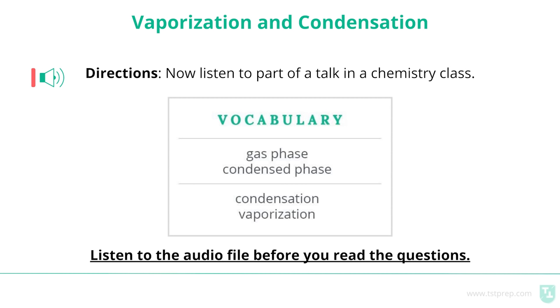Now, when the rate of condensation becomes equal to the rate of vaporization, neither the amount of the liquid nor the amount of the vapor in the container changes. The vapor in the container is then said to be in equilibrium with the liquid. Keep in mind that this is not a static situation, as molecules are continually exchanged between the condensed and gaseous phases.